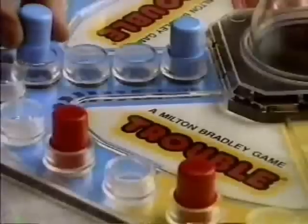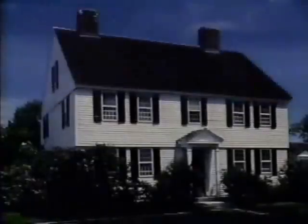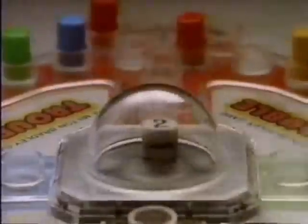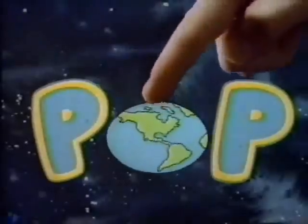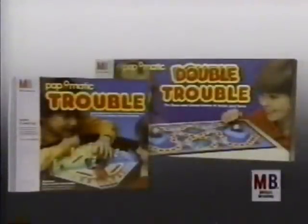I'll give you trouble, a six. Fun's a poppin', trouble's poppin', trying to win the race. Trouble's poppin', bubbles poppin' every place. Kids are poppin', fun's a poppin', mom's in trouble too. Grandma's poppin', hoppin' over you. Everybody's poppin' in and out of trouble. Everybody's poppin' the pop-o-matic bubble. Trouble and double trouble from the Troublemakers at Milton Bradley.